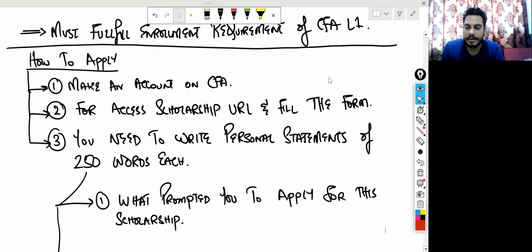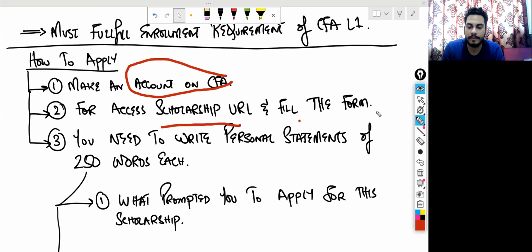Let's discuss other things as well. We have discussed the first 2 points over here. The first is simply to go to the CFA site and make an account. The second is to follow the Access Scholarship URL and fill the form. The form is very easy and simple. There are just 2 stages in the form, in which you have to give certain personal details, and second, tell them how much you earn per annum and what your expenditures per annum are.